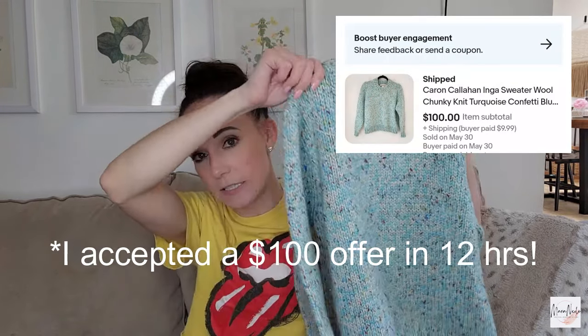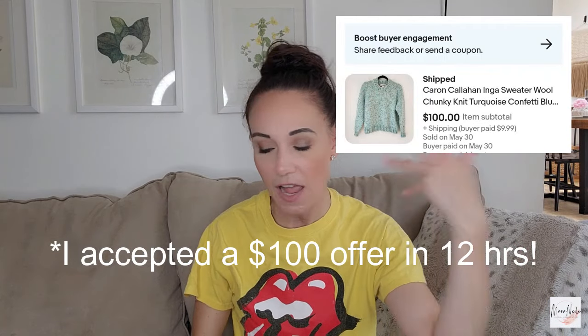I cannot wait to get this listed. I cannot wait to wear this to the office first because it's going to be so warm and cozy, but I am planning to list this for $175 and then see what happens. All right, so when I was typing in my inventory, I thought that was going to be like, oh my gosh, this is the best item.